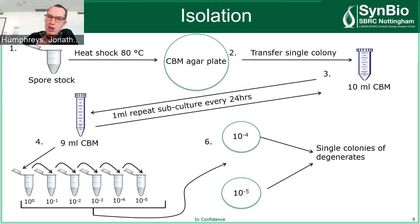So right at the start of the project, we wanted to isolate degenerates. If we're going to study them, if we're going to learn about them, we need to find them, we need to isolate them. So I set up this schematic where we started with a spore stock. This is where you leave the wild type to grow for about 5 to 7 days. It forms the spores, and then you can heat shock it at 80 degrees for 10 minutes. Effectively, this causes any spores to germinate.